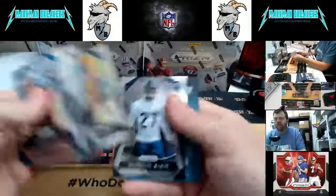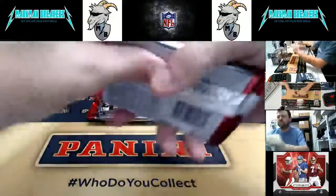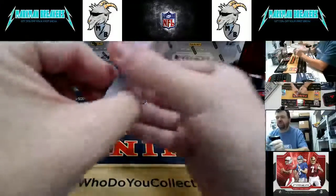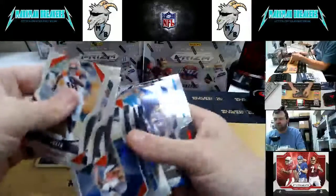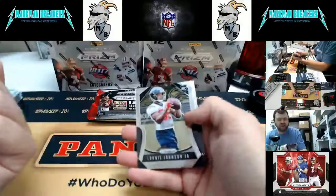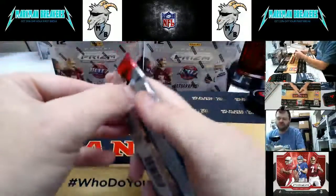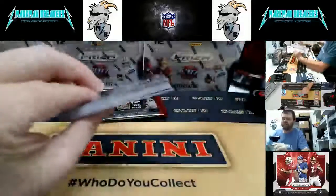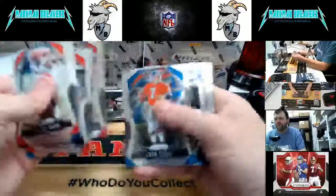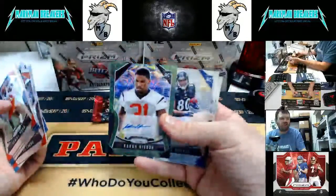Marquise Blair /249 for the Seahawks. Blue Ice, Tyler Higbee /99 for the Rams. He's been playing a little bit this year, along with him and Gerald Everett. I think that's right. I'm trying not to keep up with the Rams. They're the enemies. Autograph, Higdon /75, Greenscope, Houston Texans.